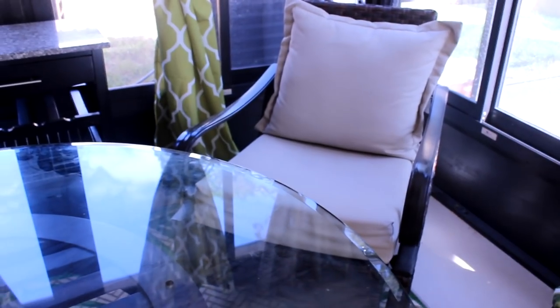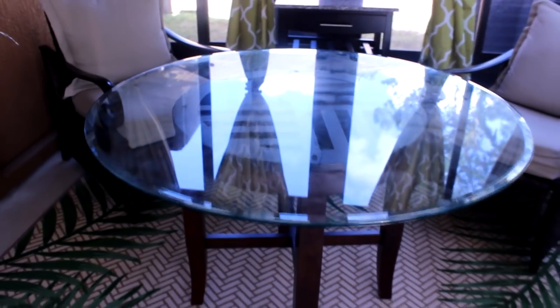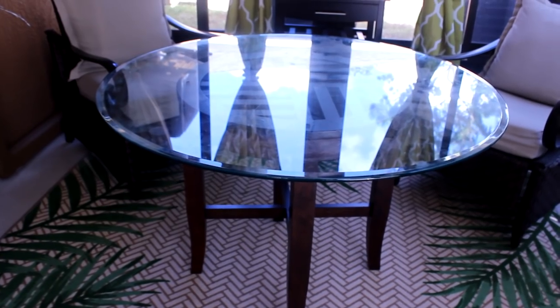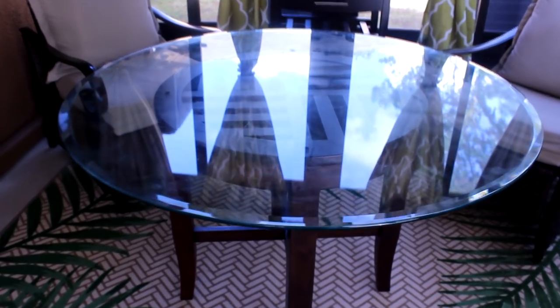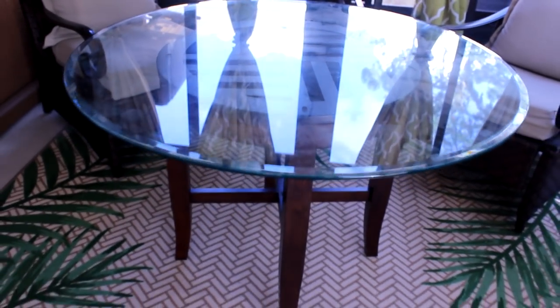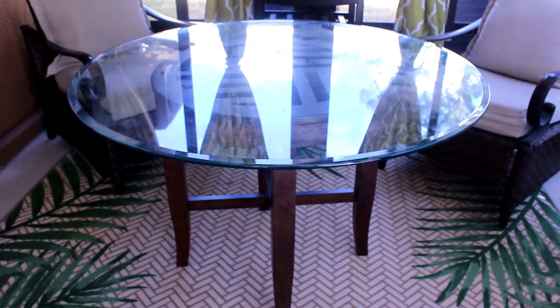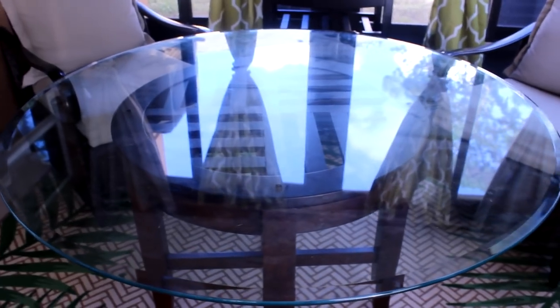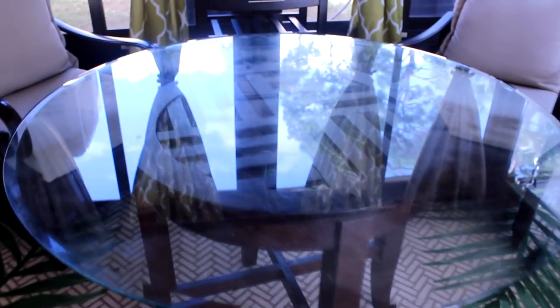These are the chairs I have over here right now. Go to my set on my other side of my patio. I have them sitting here right now, so I will be looking for chairs to go with this set here. So I spent $55 at our community garage sale yesterday. Not bad at all.